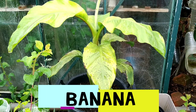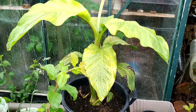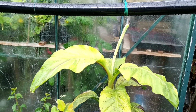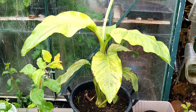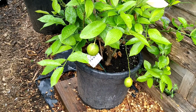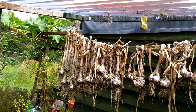A plant, I just kept it outside to see whether it grows faster than inside or not. But this year I will try to keep this outside and see what happens. Lemons, some of them have been harvested, and the rest of them to be harvested sooner or later. I think the other side as well.